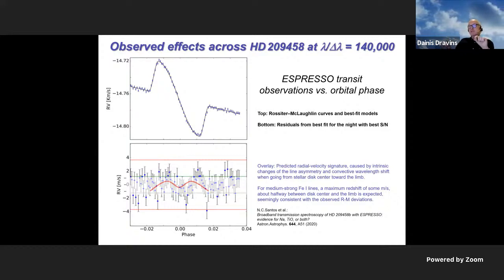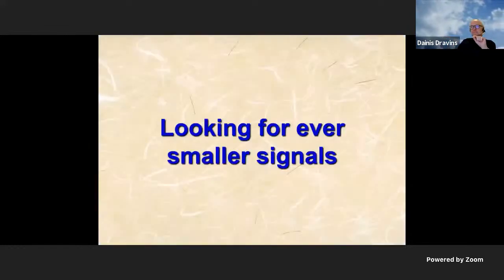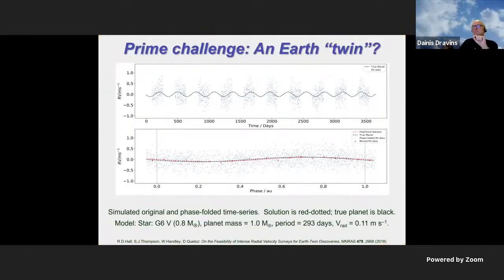One expects a signature because of the center-to-limb change of stellar convective blue shift of this nature. I'm not arguing whether this is the best model fit or not, but the main point here is that these phenomena are now becoming, or have become, observable with the highest resolution spectrometers. So this is now opening up. It's not only the Rossiter-McLaughlin effect, one can go one step further. We're looking for even smaller signals. That's not the end of it.